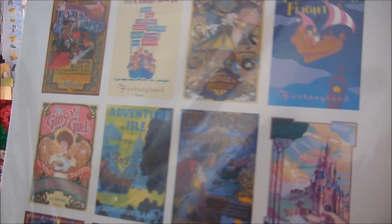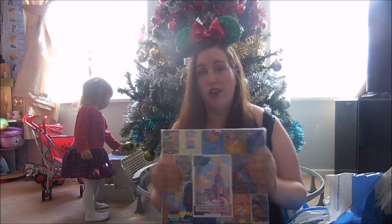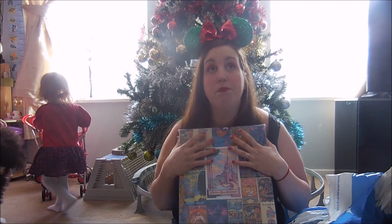They are €29.99. And I'll show you the back because it shows you better. But they are 12 different posters. And these are the posters you see as you go under the train station on the way in. And they're supposed to look like movie posters, but they're presenting the ride. So there's Peter Pan's Flight, there's the castle, Pirates of the Caribbean, Adventure Isle, Phantom Manor, Orbitron, all that kind of thing. And I think these are absolutely beautiful.